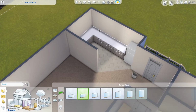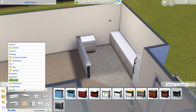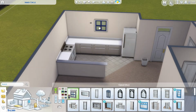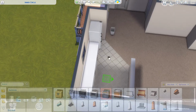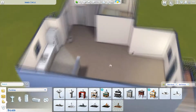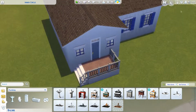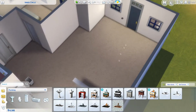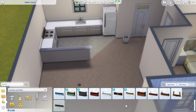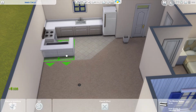I also splurged and got some not the cheapest counters and everything like that. And you'll see in a minute, I end up getting a bar as well, and some cabinets. I really wanted to make it a starter home, but also not feel like a starter home. I wanted to make it feel like it's in California, where there are plenty of really bad starter homes. If I'm gonna be real here, it's not like great.